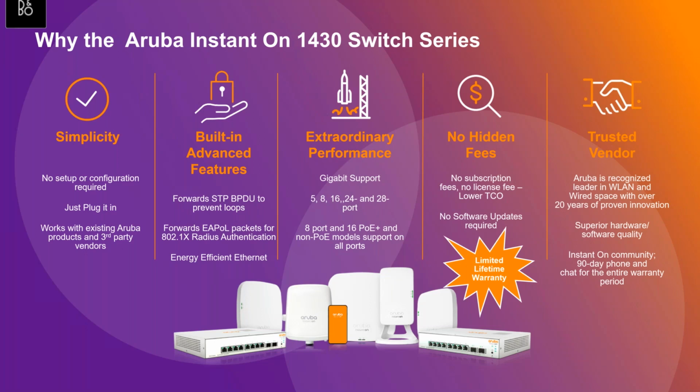So for larger packets that may come through the network, depending upon the applications that are run, that's important. We talked about the number of different models and the support for PoE Plus. There are no hidden fees with Instant On, so these obviously still adhere to that. We also say the same thing with our managed switches, being that even if you're managing those in the cloud, we don't charge a subscription fee for that. There's no software updates with this particular product, so that really adds to that level of simplicity.